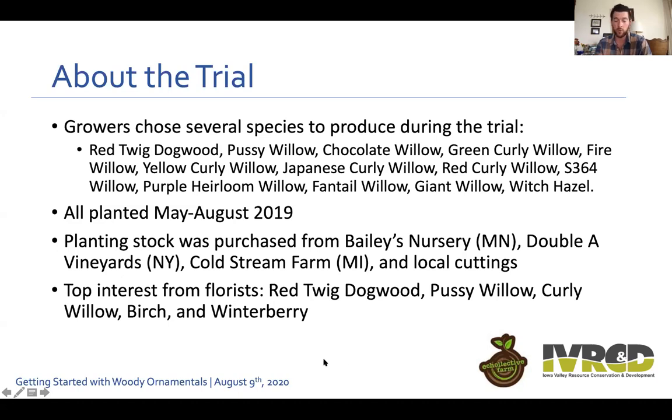And then I've been doing some outreach with local florists to identify what the market interest is in these products, and specifically what varieties and quantities. From a survey we did with some florists, these were the top five varieties that were of interest: red twig dogwood, pussy willow, curly willow, birch cuttings, and winterberry. And you often see the birch dogwood arrangement with some evergreen, like spruce cuttings too, in a lot of the winter potted floral arrangements within municipalities and stuff.